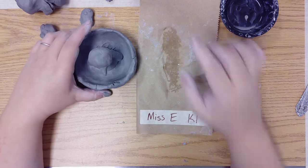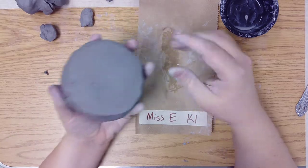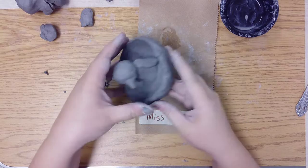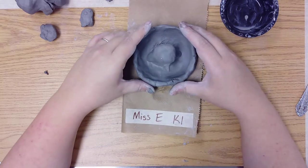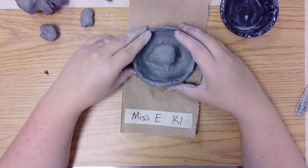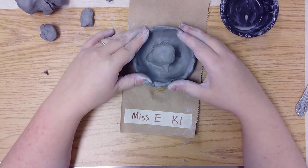Whatever your class code is, make sure that goes on there, because when these are dry and they're not so wobbly, I'm going to turn them over and scrape your name into the bottom, so that when they get all mixed up and fired in the kiln, I know who they go back to. If there's no name, I don't know who did it, so I just have to give it to whatever kid doesn't have one.